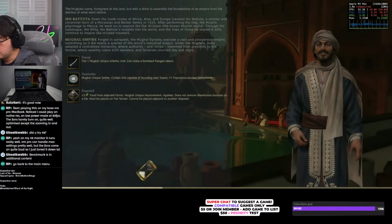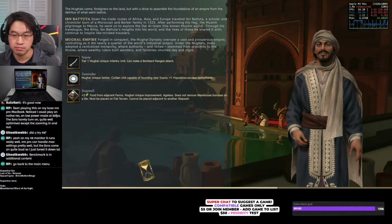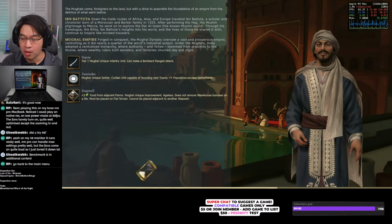The Mughals come, foreigners to the land, but with a drive to assemble the foundations of an empire from the detritus of what went before.